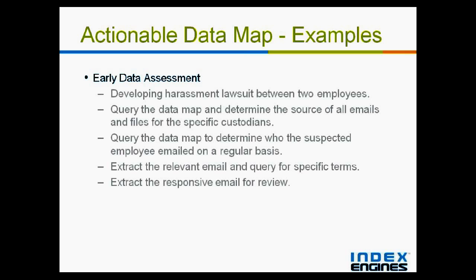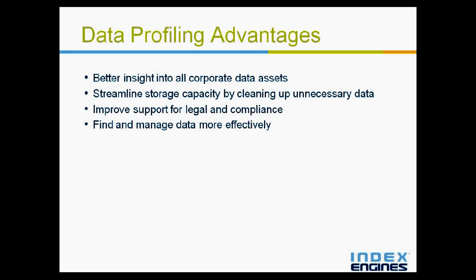Early data assessment, figuring out if there's a certain situation like a harassment lawsuit between two employees, your legal teams can actually use the interface that I showed you, and there are many legal organizations that do that, to query into the data environment and ask questions. What was the email exchange between these folks? Put in some sensitive language keywords, see what the results are, and you can review the relevant email in order to determine what your positioning is in this scenario. So, early data assessment.